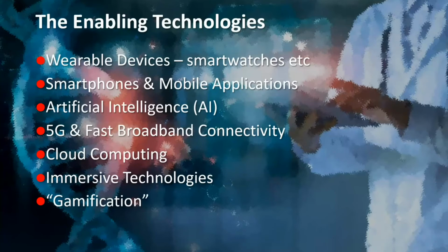So the exercise that I track, the sleep, all goes into a mobile application that presents me with a dashboard that allows me to track and monitor my health and see what effect my own interventions are having. But none of these will work without artificial intelligence, 5G for fast broadband connectivity, and cloud computing. Immersive technologies are important for engaging us in these activities, and gamification is a practice which involves the use of game psychology and mechanics to influence our behaviour.